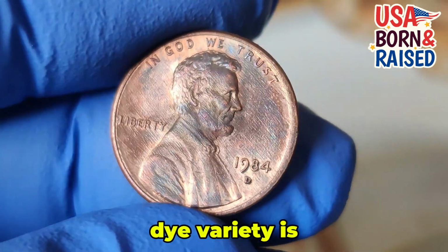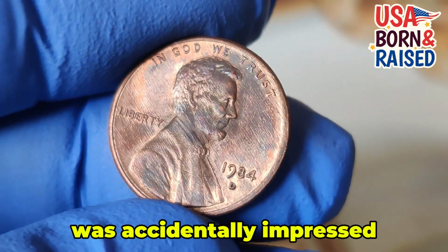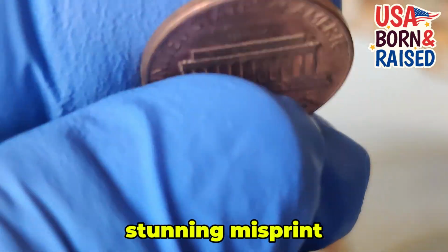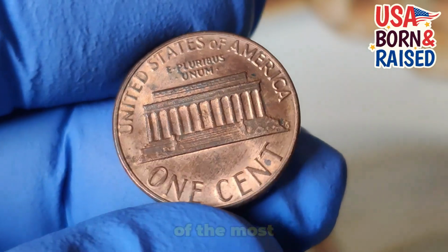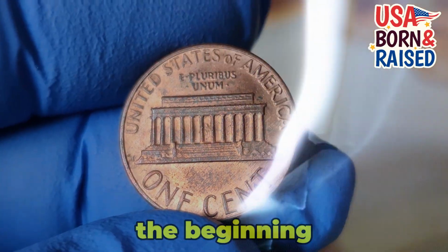This kind of die variety is extremely rare. It occurred when the die used to strike the coin was accidentally impressed twice, slightly off position, resulting in this stunning misprint. And because this coin passed through quality control and went into circulation unnoticed, it became one of the most valuable Lincoln cent errors ever discovered. But this was only the beginning.